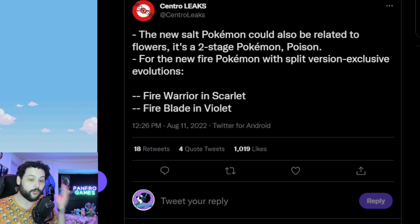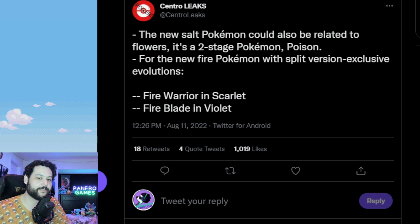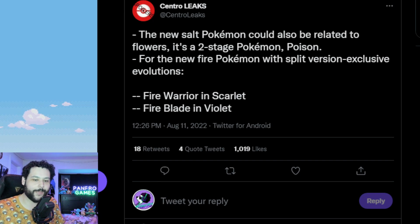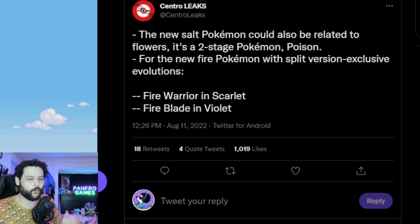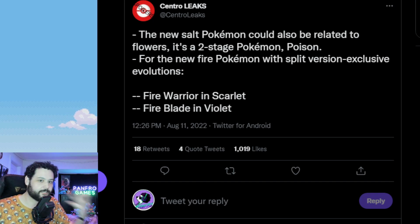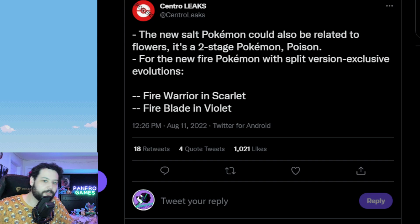We also learned more about the new Salt Pokemon, which was reported on in the past. We had no official typing from the leakers, and now the leakers are saying that the Salt Pokemon is somehow related to flowers. It's a two-stage Pokemon, which is believable, and it's a poison type. I always thought the Salt Pokemon would be a rock type, because I'm thinking rock salt. Salt is also a mineral that comes from the ground. So I was thinking it could be some sort of rock type, but apparently it's a pure poison type, which is really weird. I mean, there is salt poisoning. You could have too much sodium in you and get poisoned, but I think that's really weird.